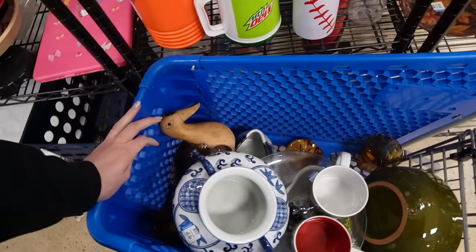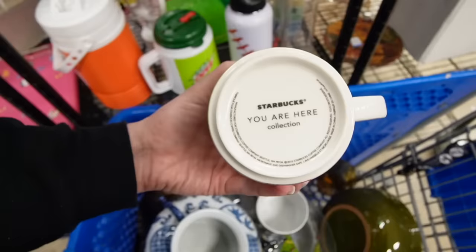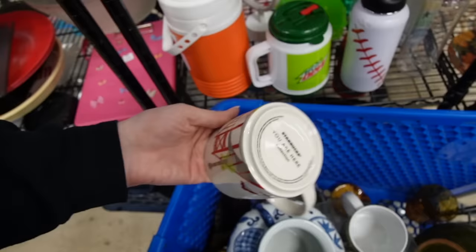And then I grabbed these. Are those? No, those aren't Starbucks. Maybe this one? You Are Here. Which one is this? This is, you are somewhere. Oh, Ohio. Oh my gosh, that's so great. I'll actually be in Ohio here in a few weeks again. Seems I'm making that trip a lot these days.